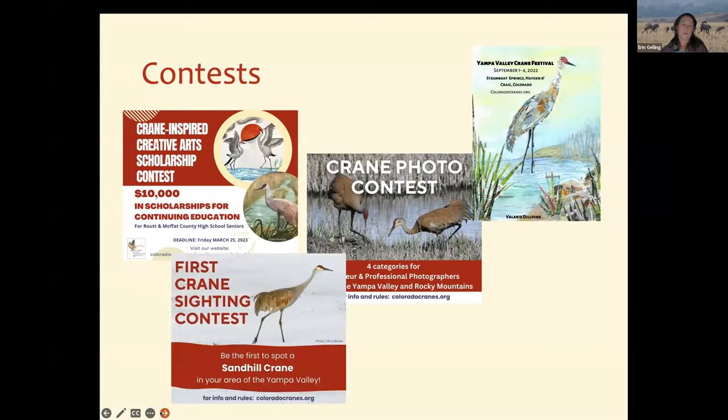We also have our first crane sighting contest, which is actually going on right now. So when the cranes first arrive into the Yampa Valley in Northwest Colorado, you can document your sighting with a photo or a video and send it to us for the chance to win a small prize.